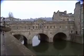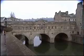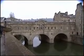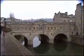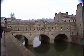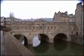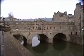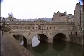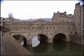Pulteney Bridge. We're now on the other side. This is actually the attractive side. If you go to the north side of the bridge, this is the south side. The north side of the bridge, like much of Georgian architecture, was not meant to be a thing of beauty. So it was left kind of plain with unfinished stone. But this side, the tourist side, or the side that most people see when they visit Bath, is rather lovely.